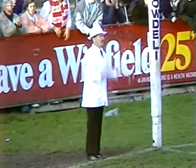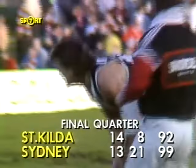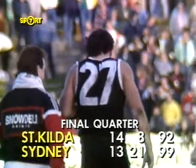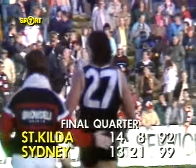Picked up by Rod Owen. He might be able to wobble that one through. Will he? Yes, no. Or was it touched? It wasn't touched, it's a goal. And with 1:10 remaining, St Kilda still need to score twice. 14-8-92 to 13-21-99. 5 goals to Rod Owen. Been a pretty good contributor up forward.